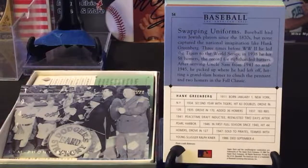Swapping uniforms. Baseball had seen Jewish players since the 1870s, but none captured the national imagination like Hank Greenberg. 3 times before World War II, he led the Tigers to the World Series. In 1938, he hit 58 homers, the record for right-handed batters. After serving Uncle Sam from 1941 to mid-1945, he picked up where he had left off, hitting a grand slam homer to clinch the pennant and 2 homers in the Fall Classic.